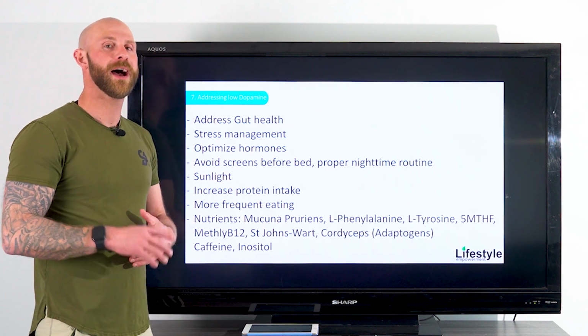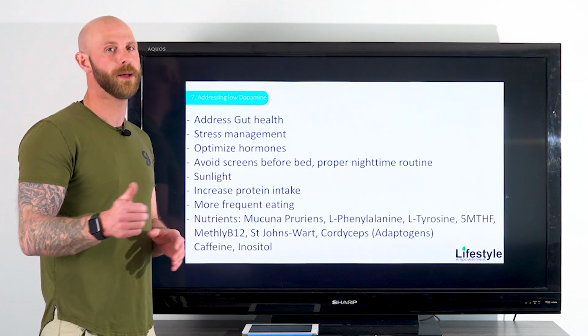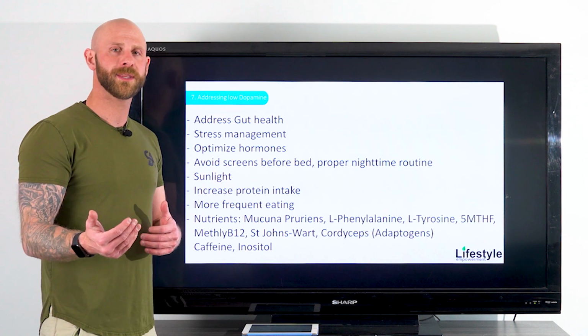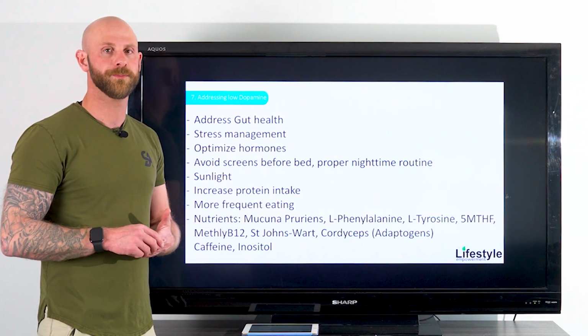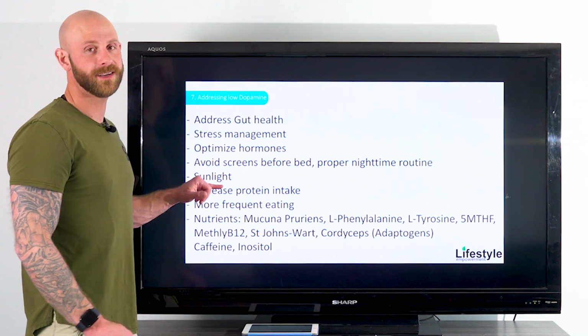So making sure that you have a proper nighttime routine and you are staying off your phone will ensure that you're going to build optimal melatonin levels and get a really good sleep and be less stressed the next day. It's also going to help with insulin sensitivity, which is going to decrease overall inflammation, which will also lower neuroinflammation.